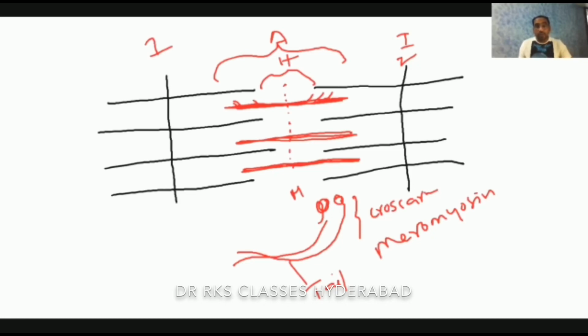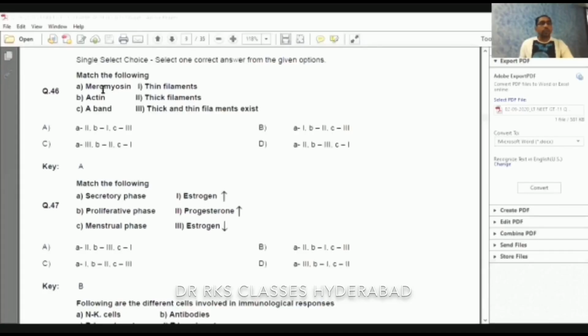Now let us go to the question once again. Meromyosin is found in the thick filament, actin in the thin filament, and the A band consists of thick and thin filaments. So like this, you need to recollect the periphery of the question. For this, it takes time. That's why I'm asking you to spend at least 5 to 6 hours to solve one question paper. Now let's go to the second question, the 47th question.